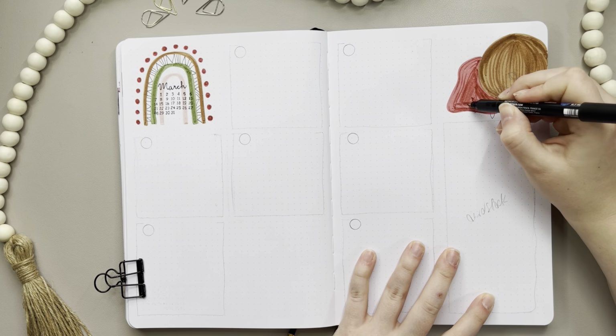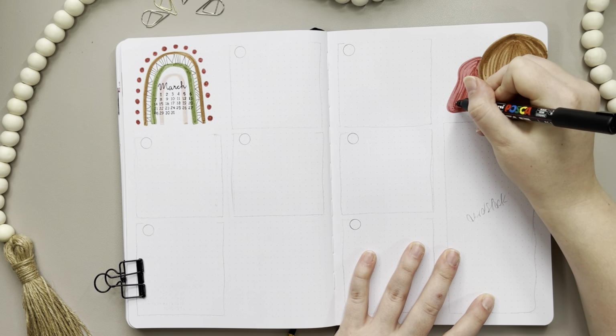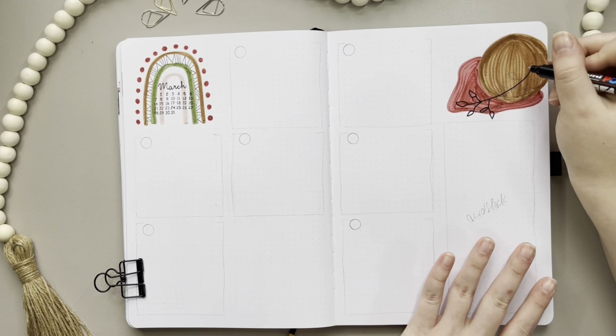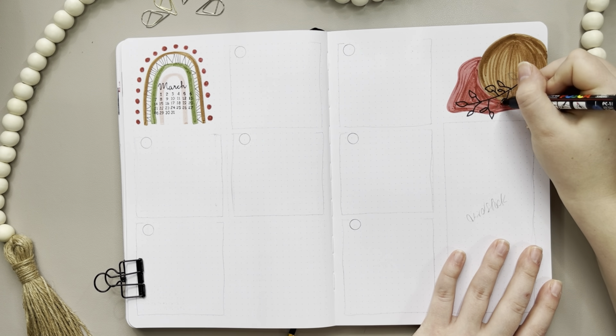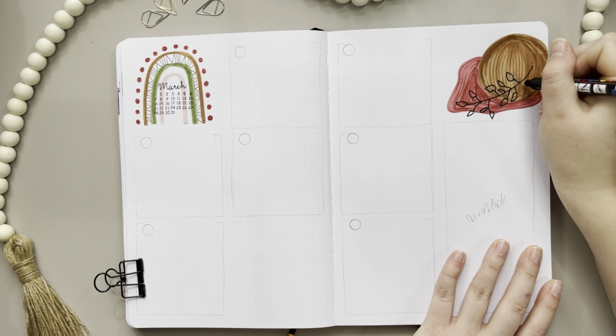I'm using I think it's the 7 POSCA. It's the thinner nib. I'm pretty sure that's the 7. The one thing that bothers me is that when I sketch this out, the delicate little details turn out so pretty. And then when I go in with these thick old markers, it just doesn't end up looking the same. It's still pretty, but not as pretty as when I had sketched it.